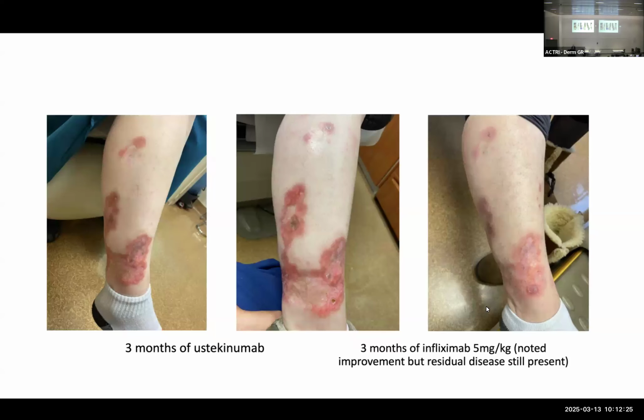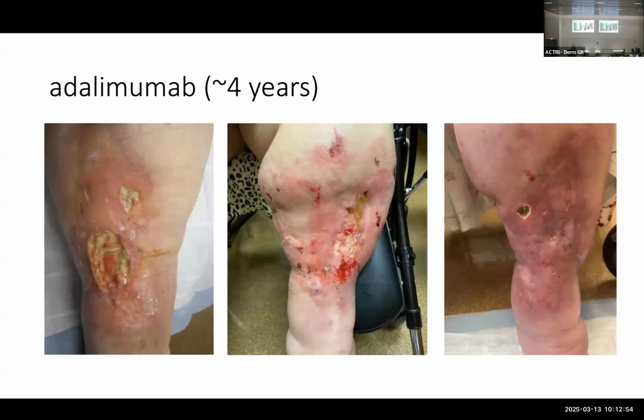I typically use anti-TNFs. So this is a patient who was treated with ustekinumab for a few months, and then we switched to anti-TNF, and you can see a marked improvement in her lesions. You can see some older lesions turning dark, but she still has active disease after 3 months, and that's after being on ustekinumab for 3 months. So I think TNFs are still my go-to therapy in this disease.